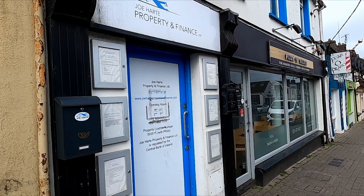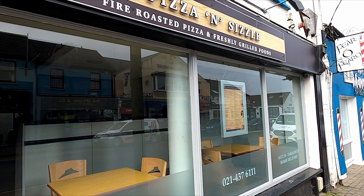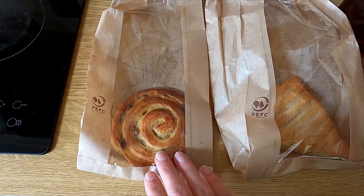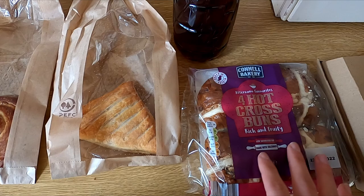Another one I was recommended by some locals, pizza and sizzle. Here, if you take a look at this menu right outside the front door, sounds delicious. I could definitely see eating all this good pizza stuff. I got a couple of little things here from the little grocery store. You can see teas or snacks. Let you know what we think.